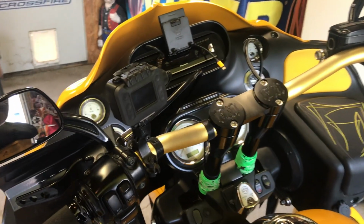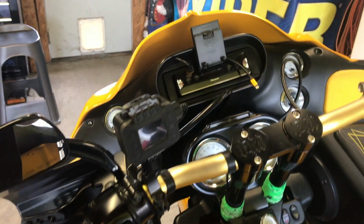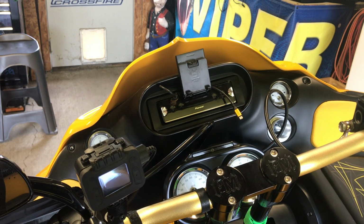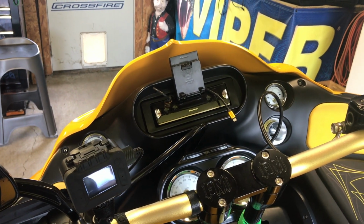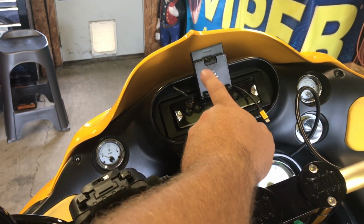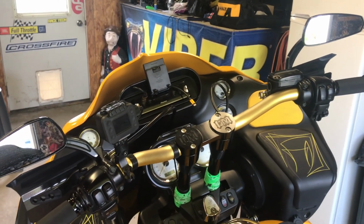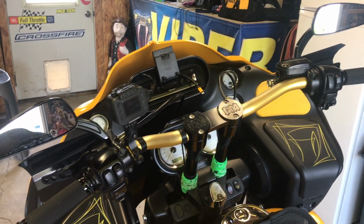Running a Wasp 9905 action cam, completely waterproof. Pioneer SPH-10BT media radio. I'm loving that thing. The phone actually sits right in here. Gives me my music information, clock, and speedometer all on the display of my phone, so it's right there, easy to see.